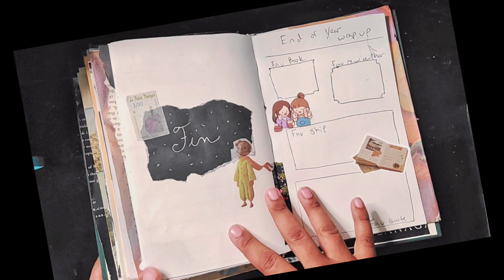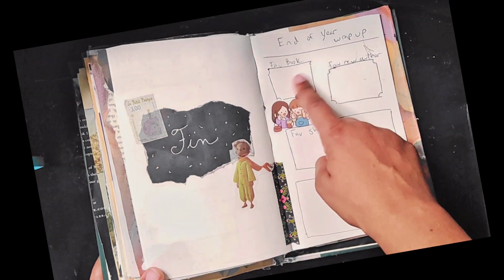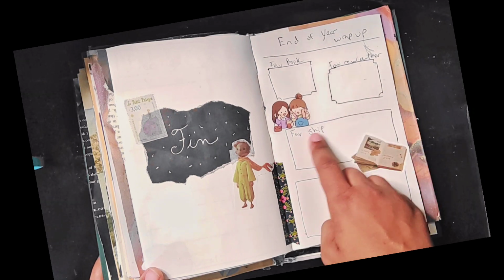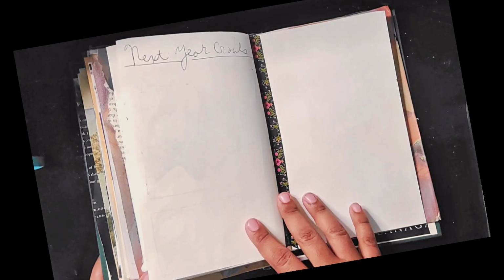So I did lots of icicles. I did a little castle stamp. And then there's a lion to represent Aslan. And that's the last of it. I just did a little yearly wrap up where she could just write down some of her favorites.